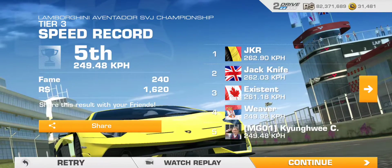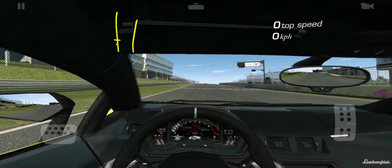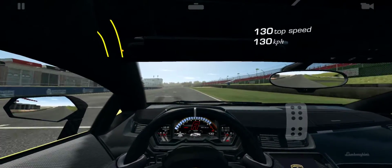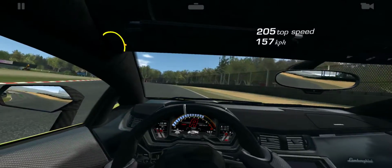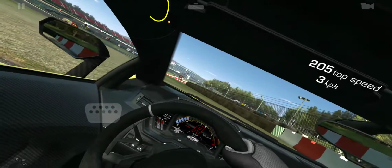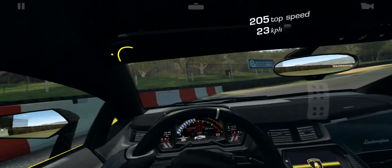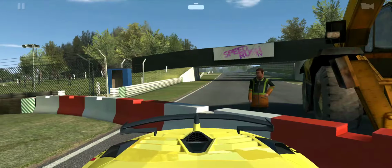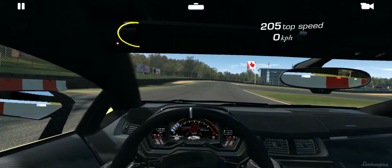262.9. So next time I'm expecting jackknife would be on the top. Yep. But that's still 262 and change. So let's see what kind of top speed if we extend this passage a little bit longer past that finish line. Since this car has difficulty turning at a high speed, we'll just pull all the way back here. Right, so we are pushed firmly against that barrier. I wish they would open up that barrier so we can go on the Grand Prix circuit.